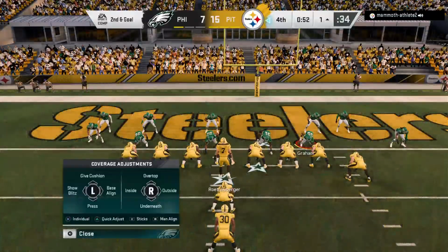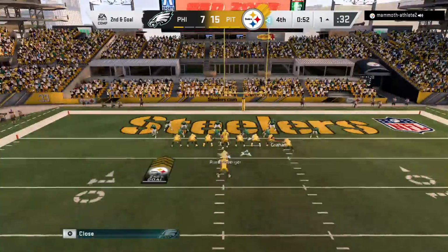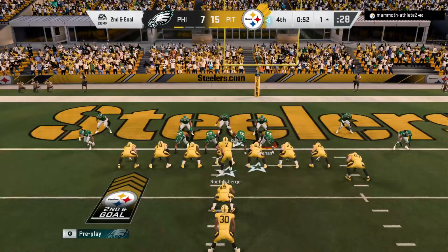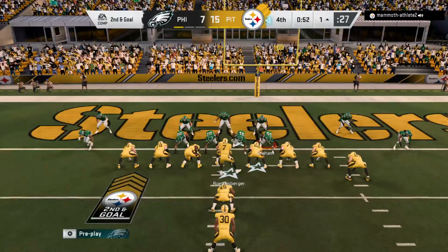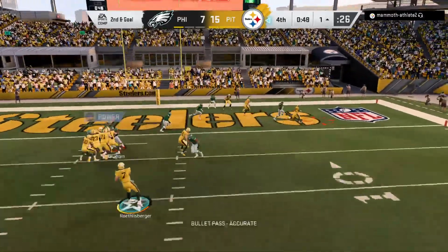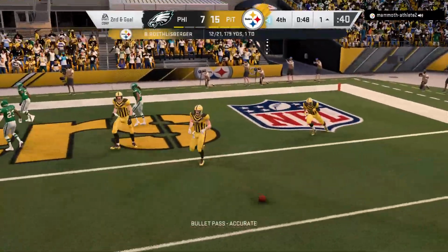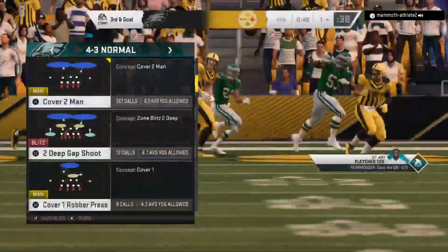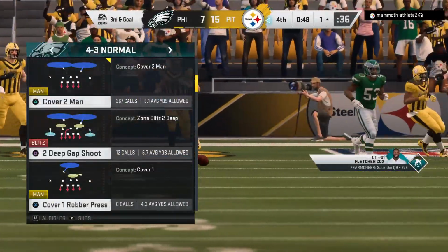Another yard would probably put this thing in the books. It's 2nd and 1. Now it's Roethlisberger, and that's going to be knocked away in the end zone. It's incomplete. Nigel Bradham, the linebacker, right there on the coverage.